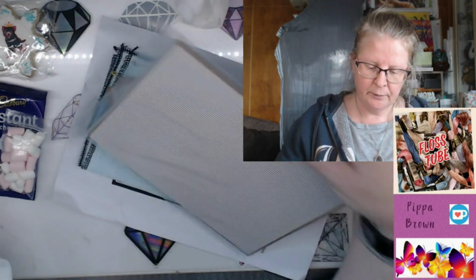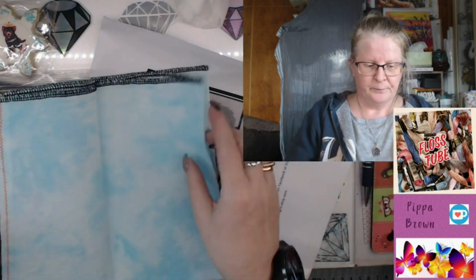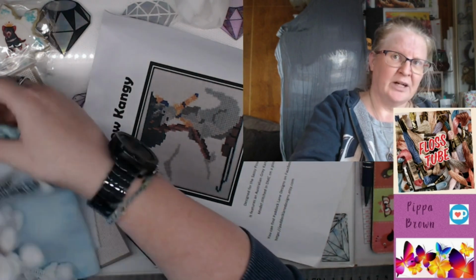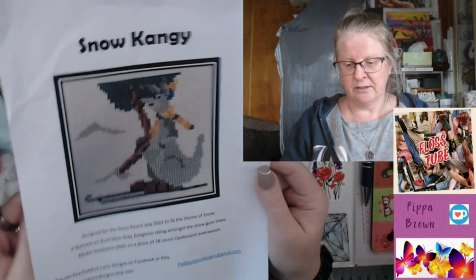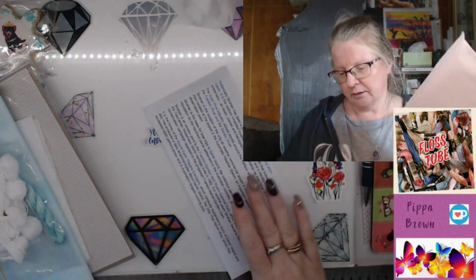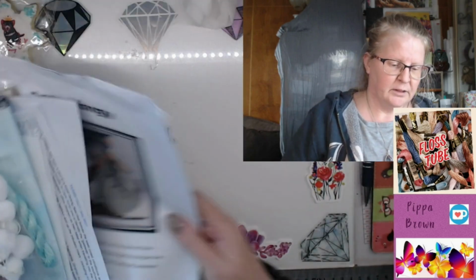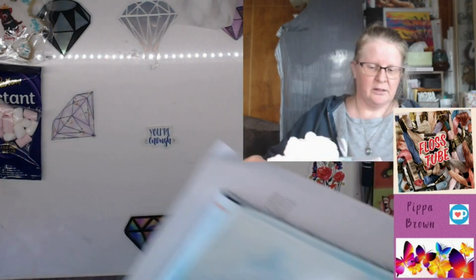Then you've got perforated paper for your project. A fat quarter that Melissa has dyed in this beautiful frozen kind of color scheme. That's an extra add-on, and any Aussies who are interested in doing that can get this box. And then you've got a snow kangi, which is Paddock Lane Designs, that's been designed, and then all the bits and pieces that you need and other things, Tasmanian facts. So all of that goes together, and of course you also get your piece of Tassie map that goes in together.